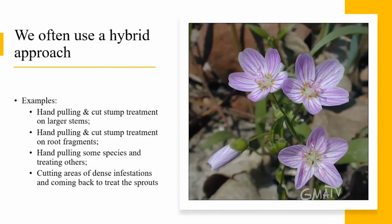It's important to understand that herbicides will need to be one of the tools we use to solve this problem across our landscape. So some examples of a hybrid approach include hand pulling and cut stems, hand pulling and cut stump treatment on root fragments, hand pulling some species and treating others, cutting areas of dense infestations and coming back to treat the sprouts. So I've seen people use the last method.